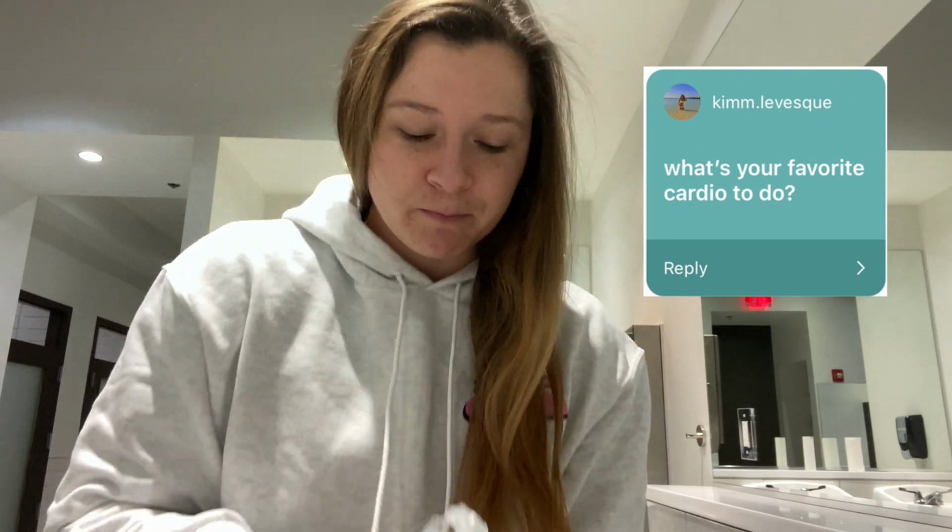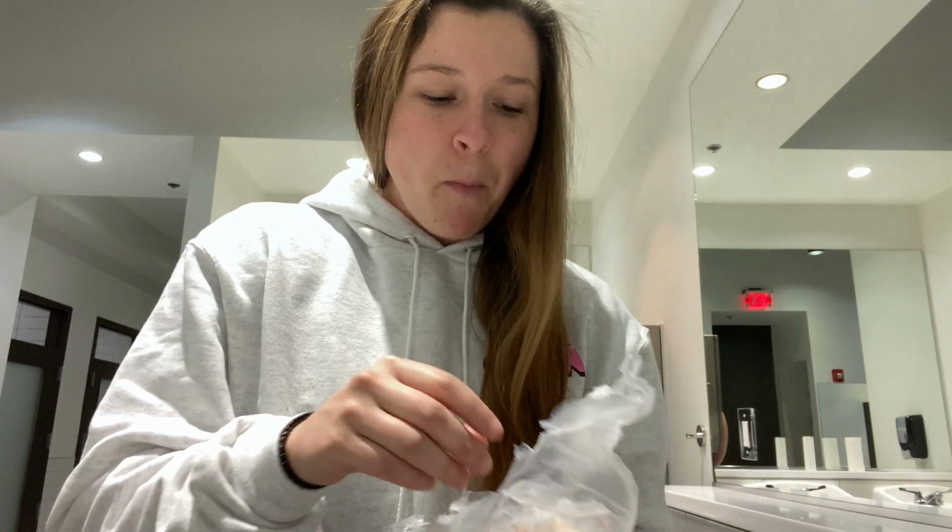Yeah. What's my favorite cardio to do? I prefer LISS, which is low intensity steady state, but mostly I do everything on the Stairmaster. I just prefer the Stairmaster every day over anything else. Sometimes I'll do incline on the treadmill, but it bothers my calves a lot, so Stairmaster for sure.